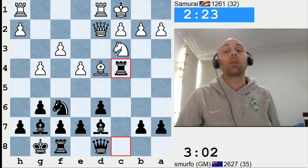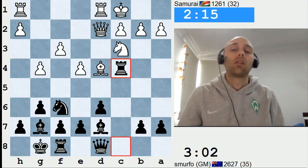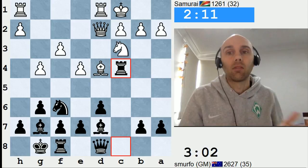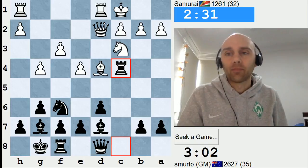No, you've got to play bishop b3 immediately after rook c8 to stop this trick. And then the line goes knight e5, g4, knight c4. Bishop takes, rook takes. We basically end up in the same position, except that white still has an extra piece. Very unlucky. I feel very bad for Samurai.